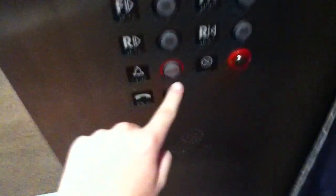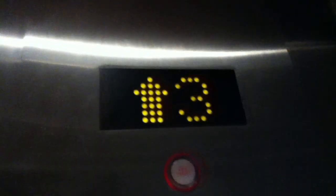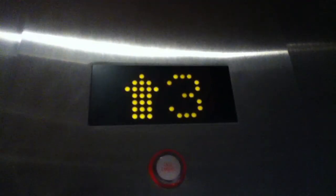This one's original. Nope. This one talks, too. This one doesn't have that insanely loud motor. Fourth floor. I like that gong. That's a loud voice. There's the original Otis tag.